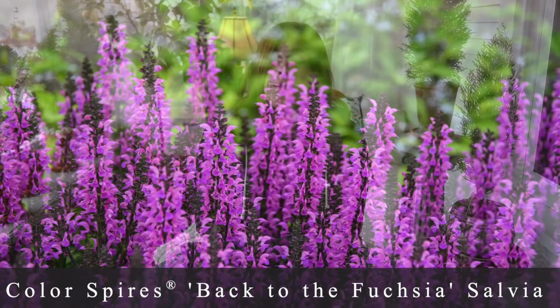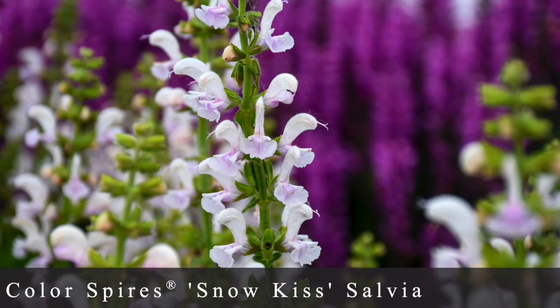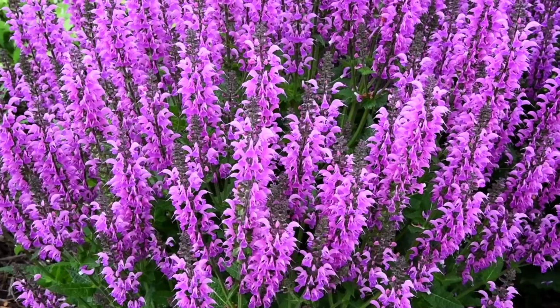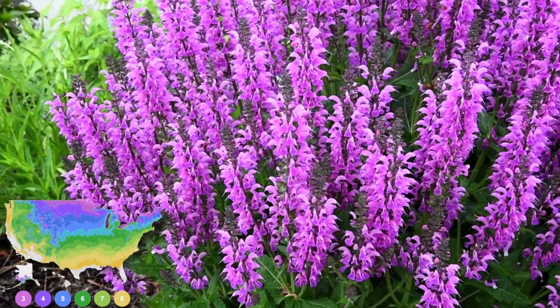Number 9 are a couple of new types of salvia. One is called Back to the Fuchsia, and the other one is Snow Kiss. Now there are a couple of salvias that look similar to these. There's Pink Profusion and White Profusion, which I have both planted in my garden already, and both of those are smaller versions of what the new ones are. These share a lot of similar characteristics in that they're zone 3 through 8. They're resistant to rabbits and deer.